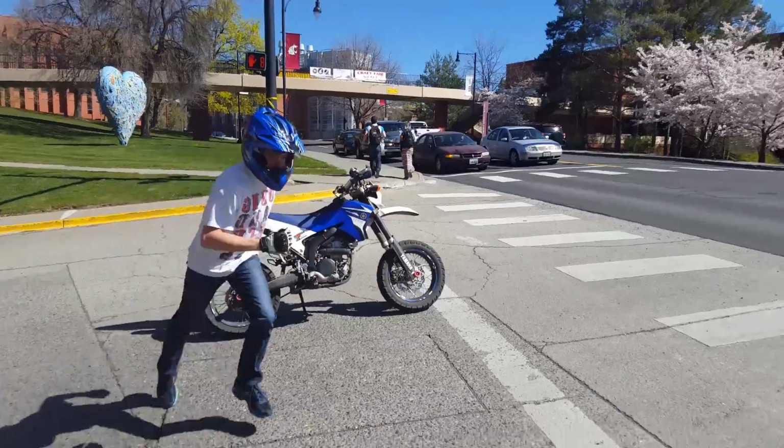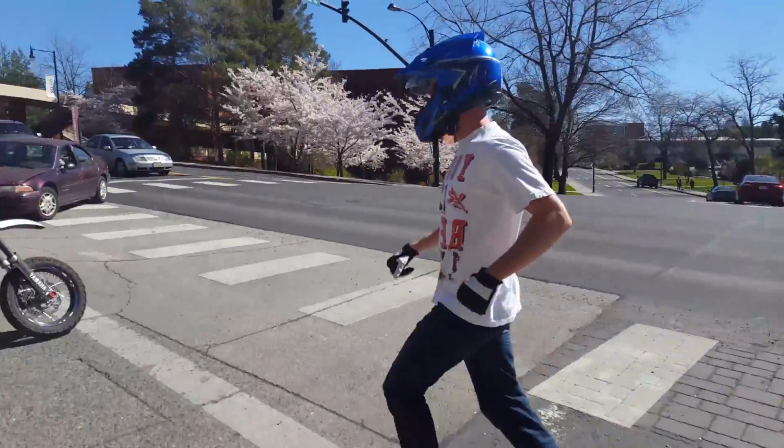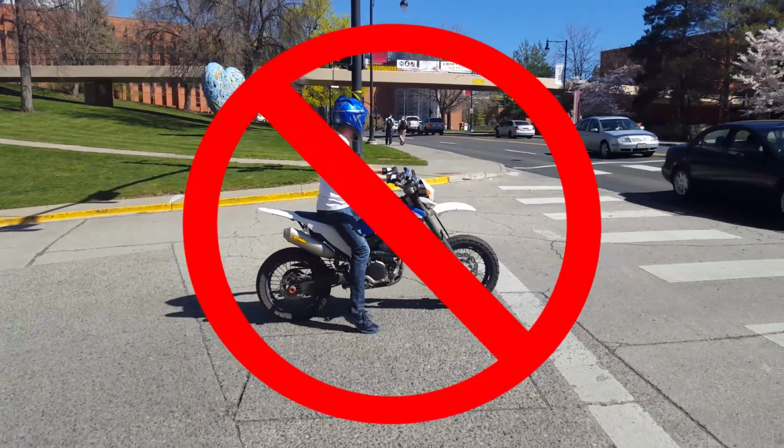My first reaction when this happens to me is to get off my bike and go push the crosswalk button. This usually triggers the light change immediately. However, it is illegal. Don't do it. You're not allowed to leave your vehicle unattended at a stoplight.